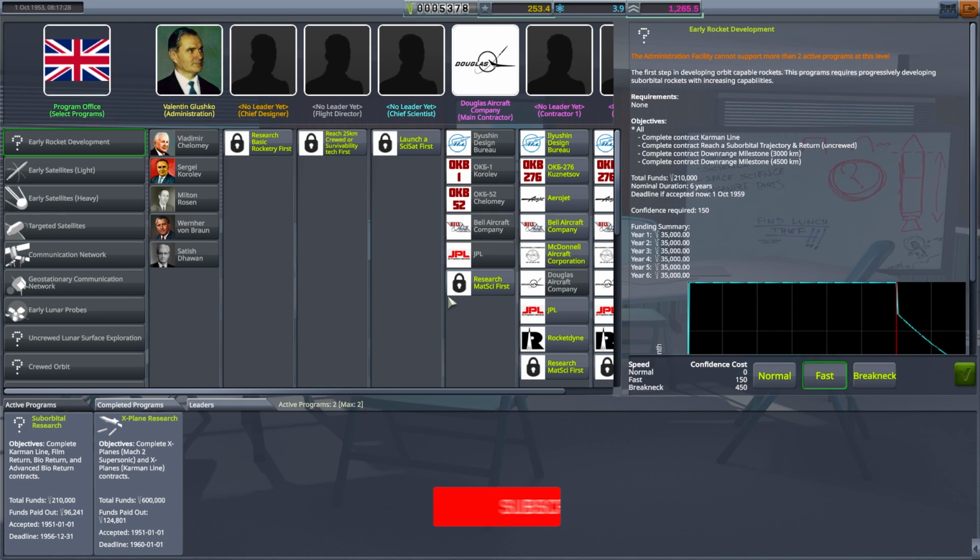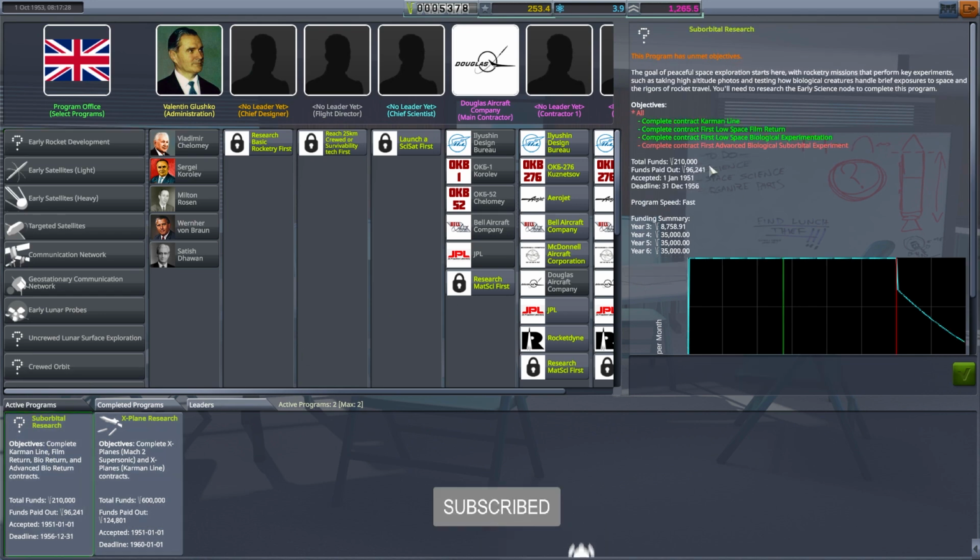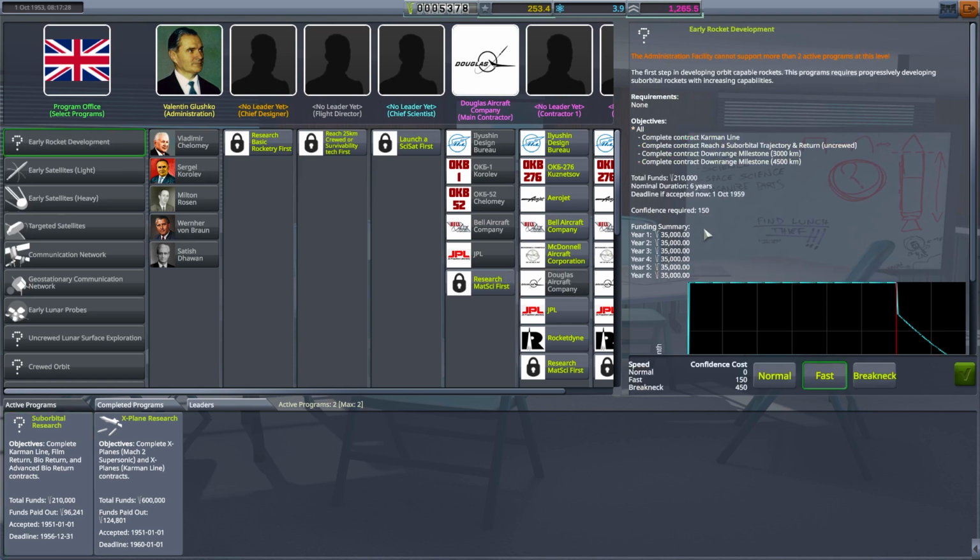You find us in the administration building because I'm just having a look at, let's bring it up, our suborbital research contract. You can see we've got the one thing to finish before we can actually finish the whole thing. Get it done. And you can see that we've still got like 3 years of funding there. So I'm sort of torn to finish it early. However, the next one we have to do is this one.